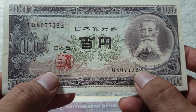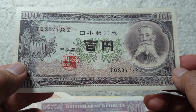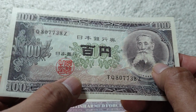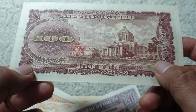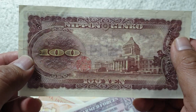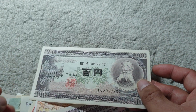And this one, last one. This is from Japan, and it's for 100 yen. I think it's from the early 50s. See, very nice portrait and stamp here. It's 100 yen. 100 yen, yes. Nippon Ginko. Nice one. It's not uncirculated, but it's in a good condition. See. So there you go.